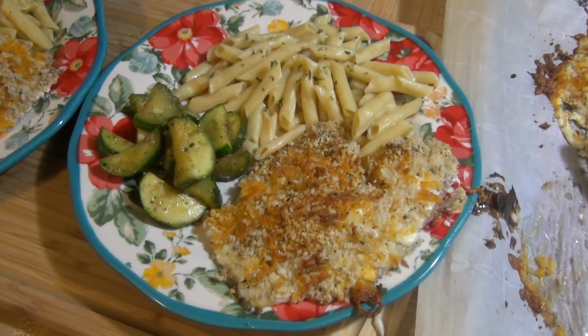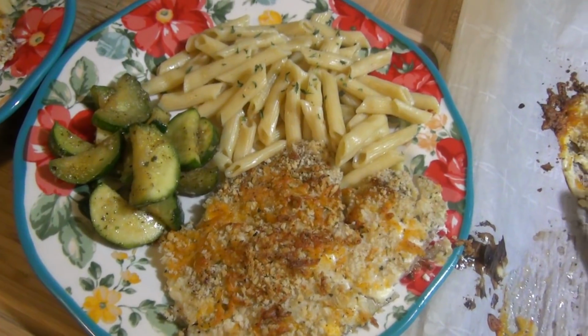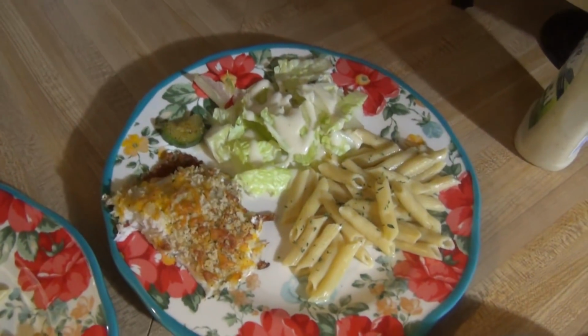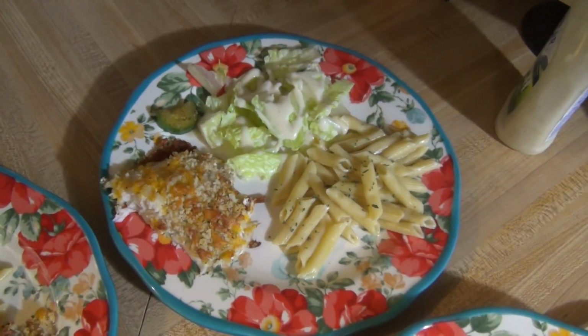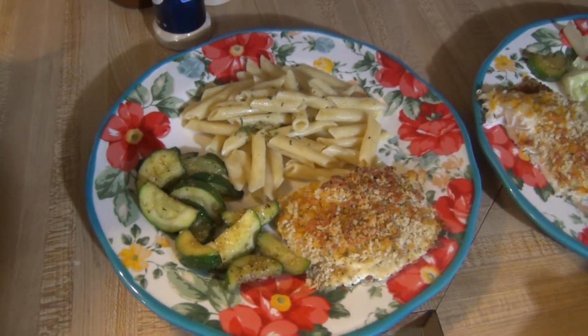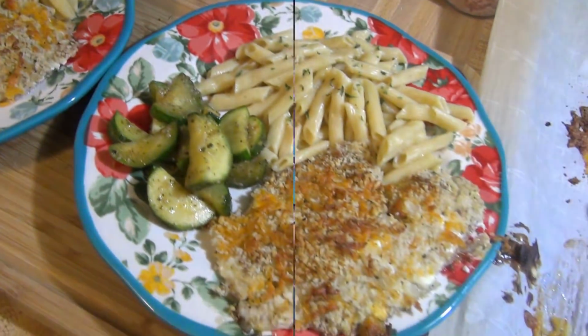Here are our finished plates. So this one is Andy's. It's got the fish and the zucchini and the noodles, and mine. And Elijah's is the only one that's different because he has salad since he doesn't like zucchini. I did give him one piece to try. And this one is Lily's, and that is going to be dinner for Wednesday.